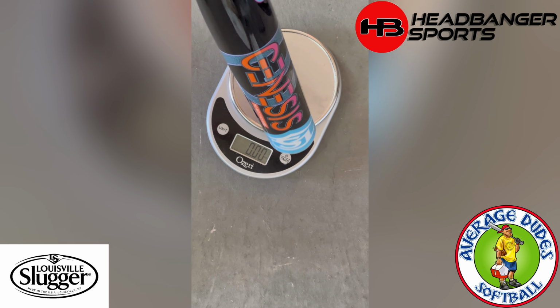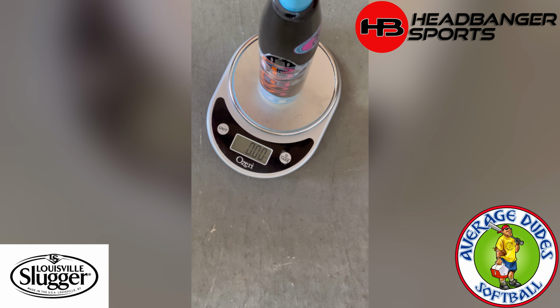Let's go ahead and scale weight the 26 ounce Headbanger exclusive Louisville Slugger Genesis. And it's coming in at 26.74. It does have Louisville Slugger's pyramid grip on there, 0.65. We subtract that from there, and we're basically at 26.1. So just barely over sticker. That's what you like to see there.